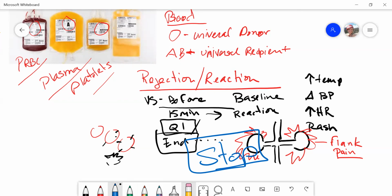Usually we have to send the blood down. They have to double check, make sure it wasn't the wrong kind of stuff, whatever. So that becomes a really big issue. If your facility doesn't allow you to give blood, that's fine, but know that you are still responsible for knowing what a reaction looks like so that you can go into a room, quickly assess, stop the blood, and get help as you need it.